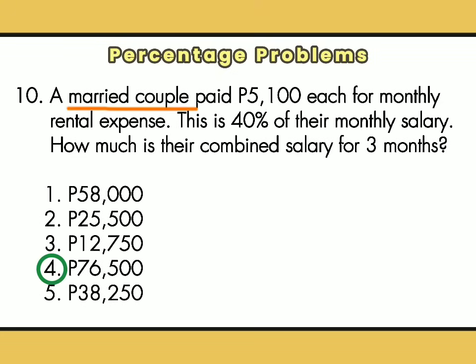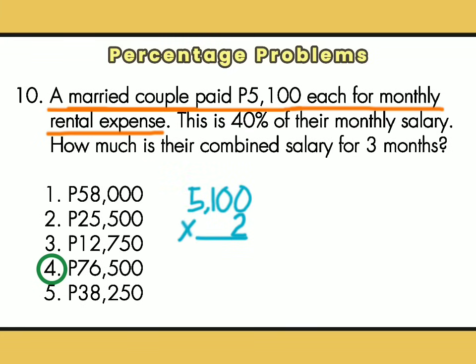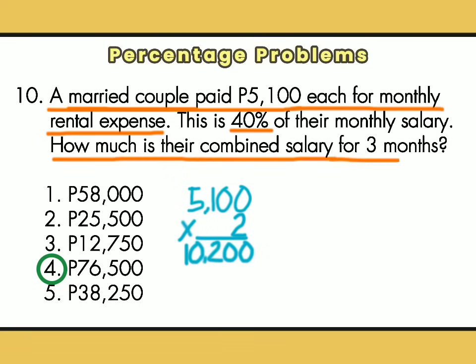Tandaan natin na married couple ang nakalagay dito, ibig sabihin may dalawang tao na tinutukoy. A married couple paid 5,100 pesos each for monthly rental expense. So, tag-5,100 sila. Certainly, bumabayad sila ng 10,200 pesos a month para sa renta. And this is 40% ng monthly salary nila. At ang tanong ay how much is their combined salary for 3 months? So, anong una nating hahanapin? Siyempre, yung sweldo nila monthly kung magkano yon.